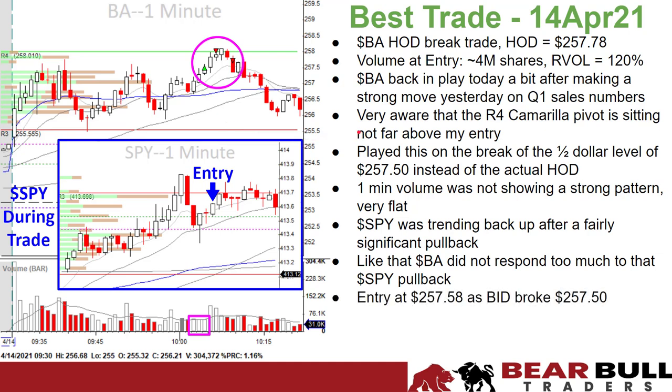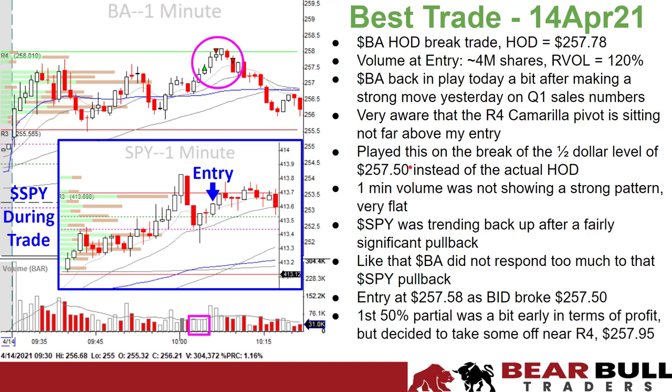Took an entry at 257.58. I waited for the bid to break 257.50. I actually wanted to see that since I was taking this below high of day and adding a bit of risk there perhaps. The first partial was early in terms of profit.